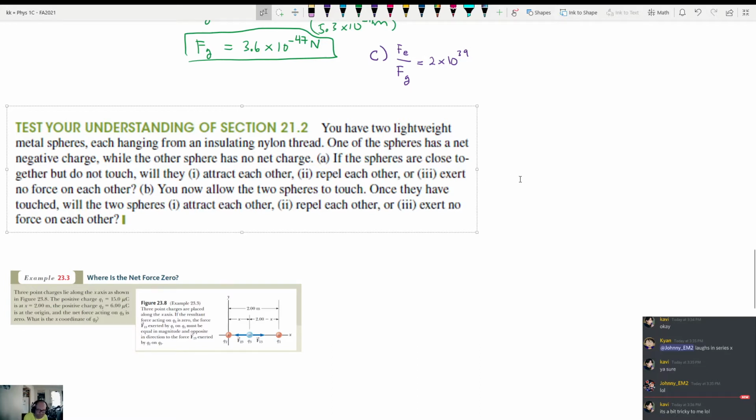I can draw a picture too. What do we have? Two spheres. In part A, we have a sphere here and a sphere here. One of them is negative, this one's negative. This one's neutral. And the question in part A says, if they are brought close together but do not touch, will they attract, repel, or exert no force?